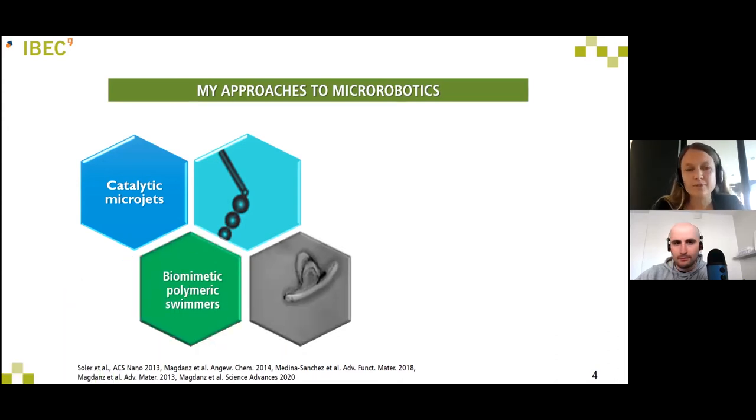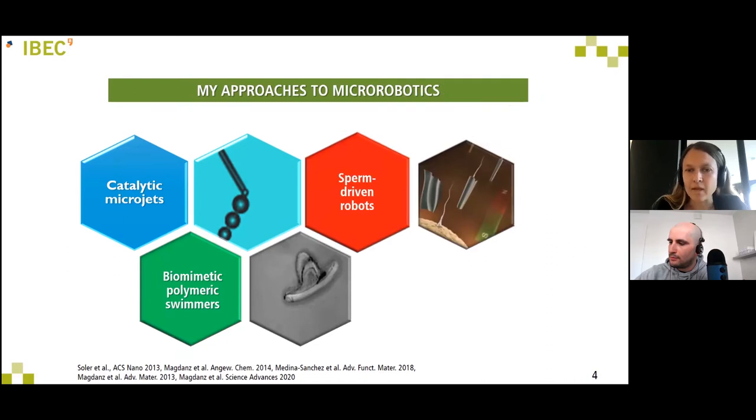I've also been working with biomimetic polymeric swimmers that move by shape change, like you can see here, this jellyfish-like swimmer. And I mostly spent my time doing my PhD on sperm-driven robots. In this case, we have motile sperm cells that were captured in microtubes, and then we can use the cells as a propulsion source and use the microtube to control the direction of the swimmer.